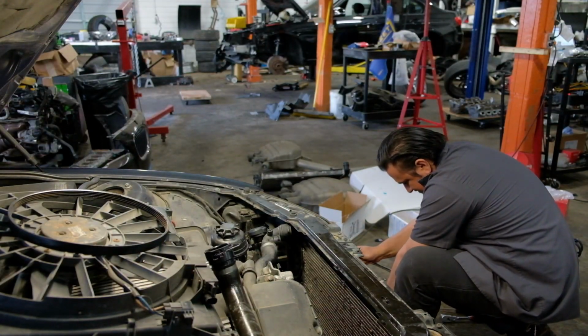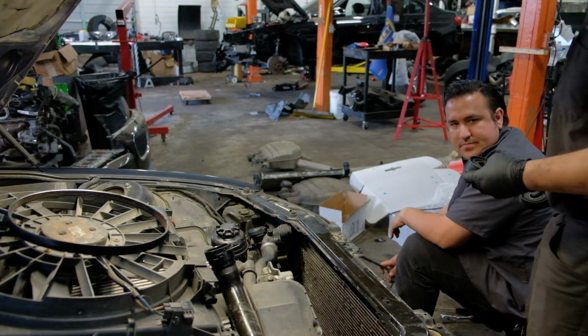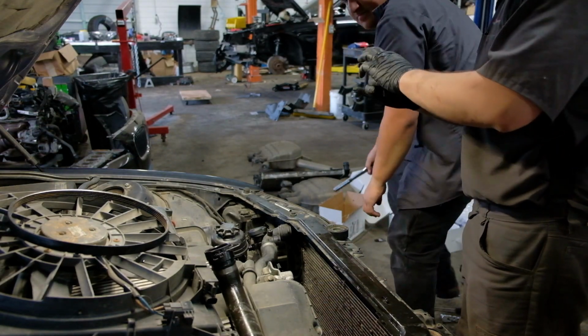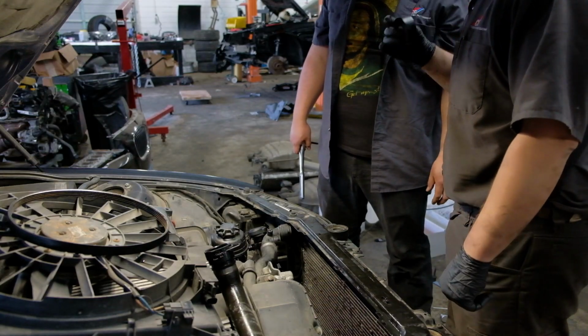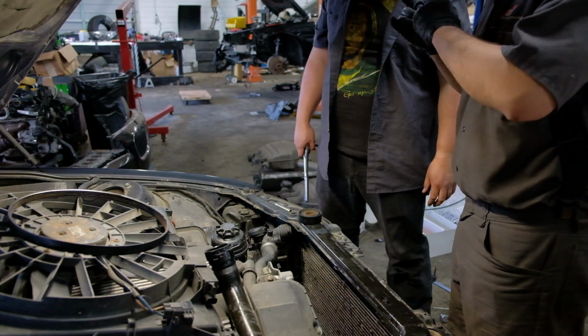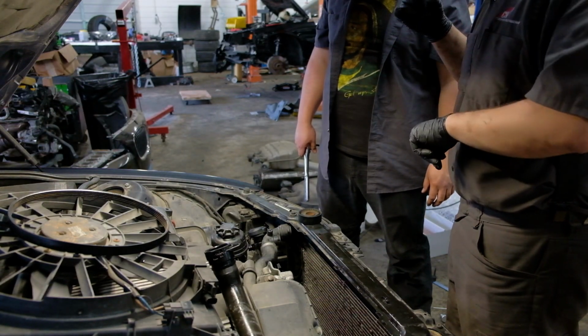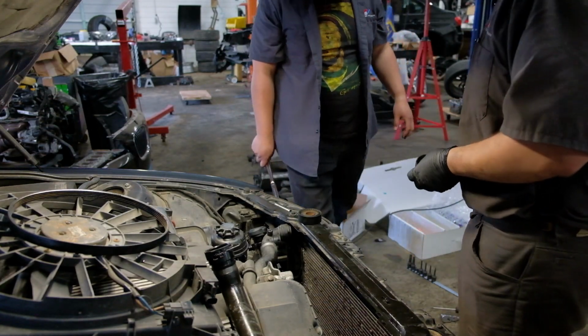Okay, I've got an update. What? I have an update. Got some pulleys? So here's the one that came off the car, right? It's not great. This one, that sounds pretty good, right? It's better. It's not as bad. So I think we're just going to use this one.